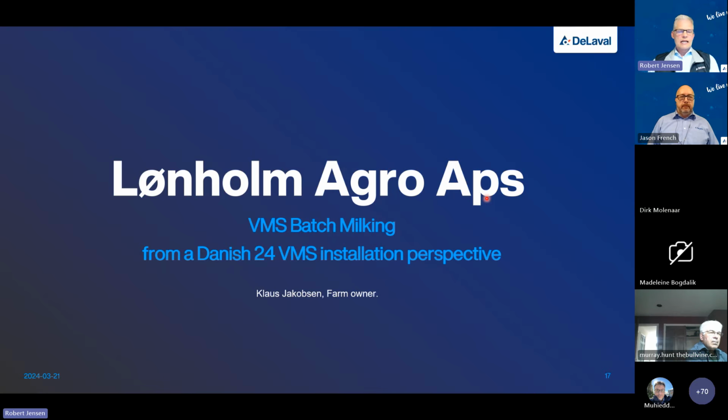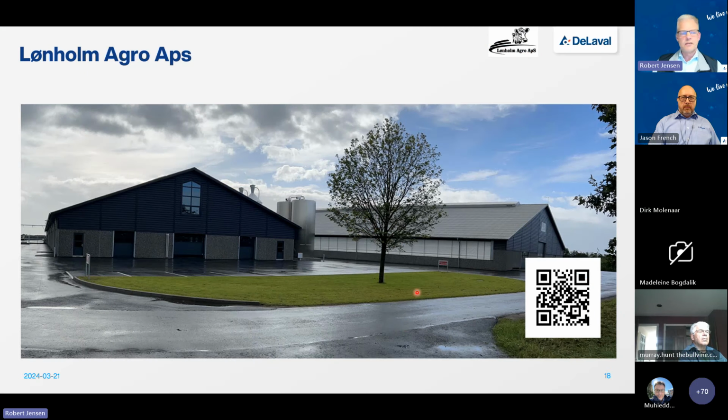Then if we take a closer look at the Danish facility, the farm owner is Claus Jacobsen. It's placed in the very south of Denmark. To those of you that know Denmark, it's a small country up north. If you pick up your phone, the QR code will be present in this slide and the next slide. You can scan this code, and you will have a 360-degree presentation of the farm for later.